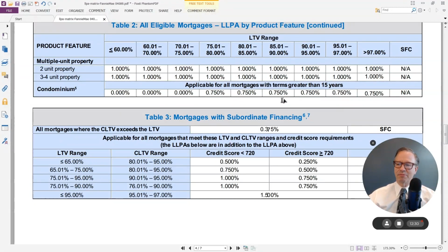Condominiums, and this only applies if your loan's greater than 15 years. If you're not putting down at least 25% down or borrowing more than 75% of the value, there's a 3/4 point hit add-on. And again, that can be added to closing cost or absorbed in a higher rate, either way. Or, again, you could do a 15-year loan and avoid that.